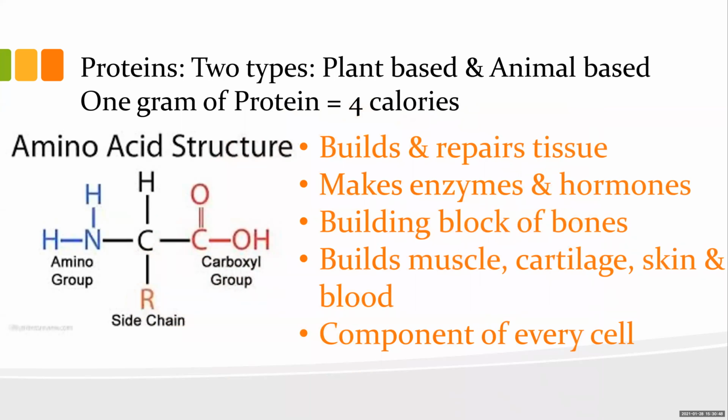So protein is the next macro. There are two types, plant-based and animal-based. 1 gram of protein equals 4 calories. And I'm going to give you some homework before we go here. So let me make sure I write that down. So while you have a piece of paper, or just jot this down. So I'm going to do it again so I can remind you at the end.